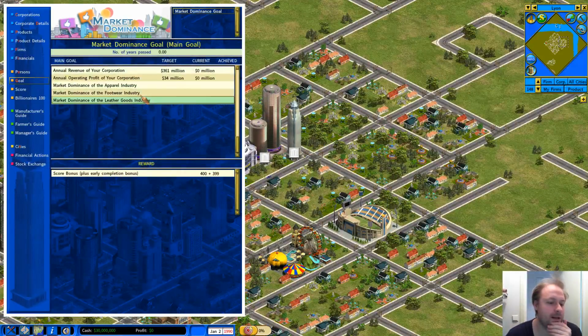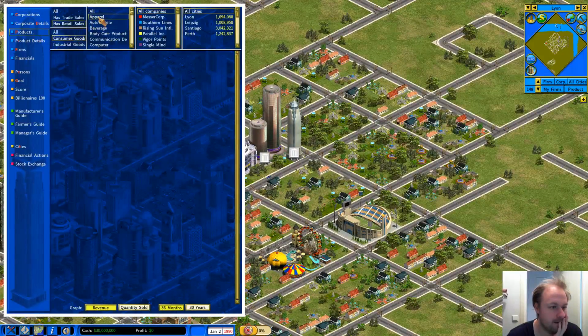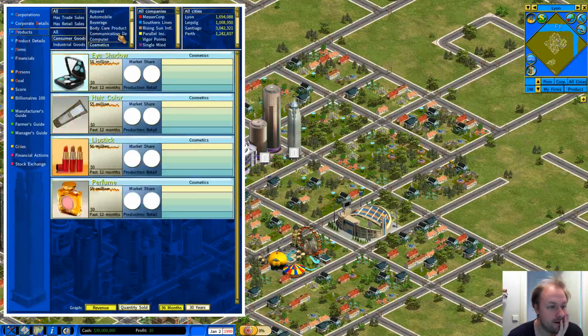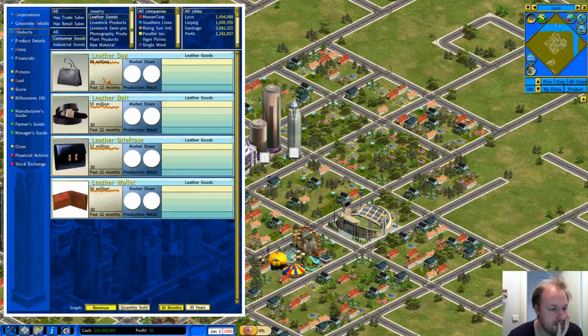Apparel, footwear, and leather goods. Let's see, apparel: blazer, jeans, leather jacket, and sweater. Footwear: sandals, shoes, socks, sports shoes. And leather goods: leather bag, leather belt, leather briefcase, and leather wallet.